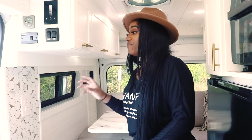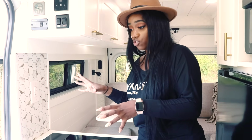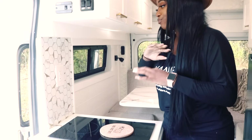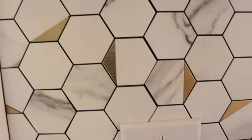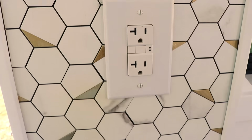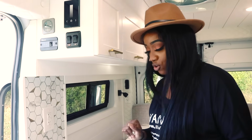Okay. One of my favorite things about this van is this kitchen, because I do love to cook, but this backsplash is to die for. I think we got this from Amazon. I'm not really sure. I will link it all below, but this backsplash literally is beautiful.